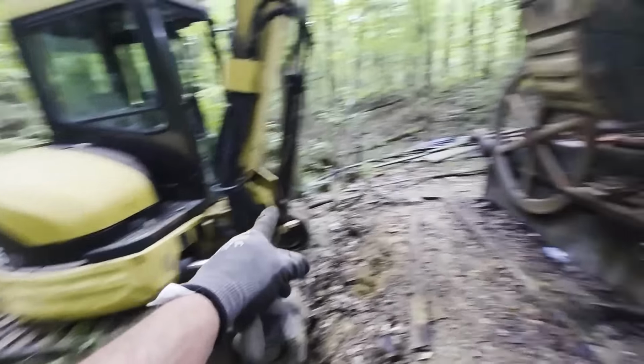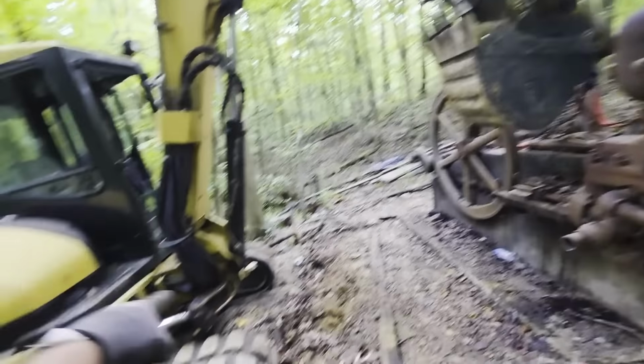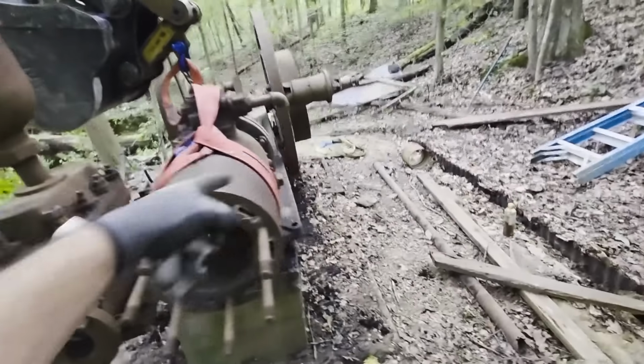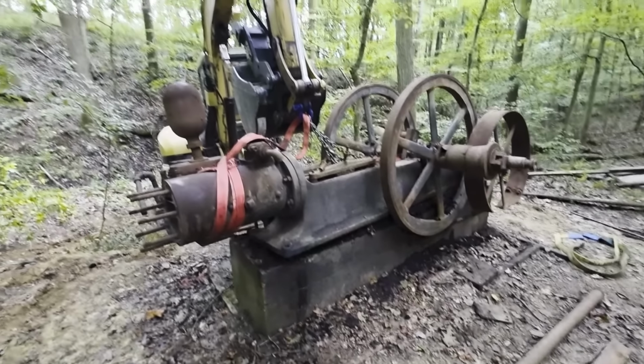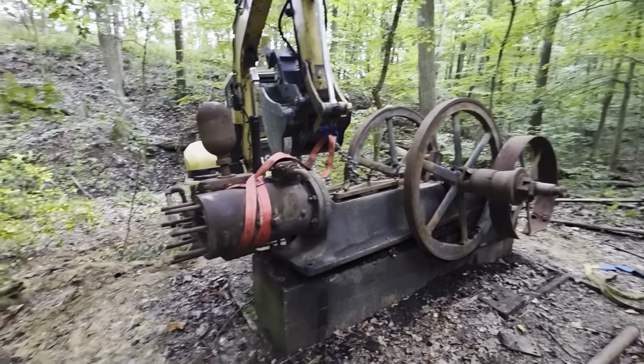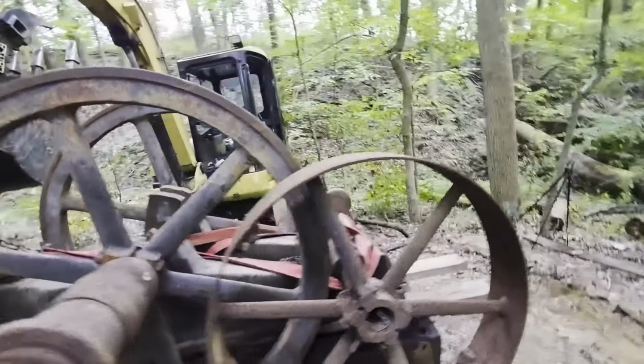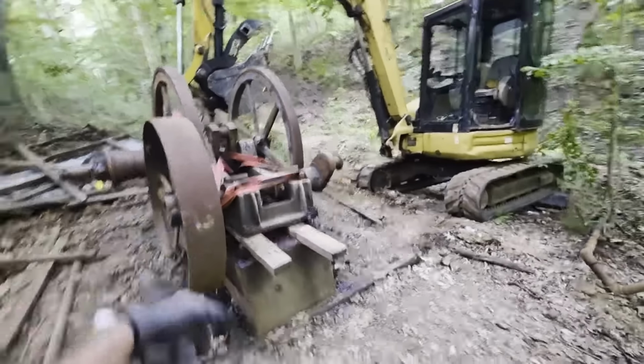Got the excavator closer where we can lift a little bit with the main boom. Hopefully be able to lift up and get this thing up and off of this base. I'll feel a lot better after it's off the base, then I can do what I need to do. But yeah, there's a lot bigger pain in the butt than I thought it was going to be. That thing apparently weighs more than I think it does.